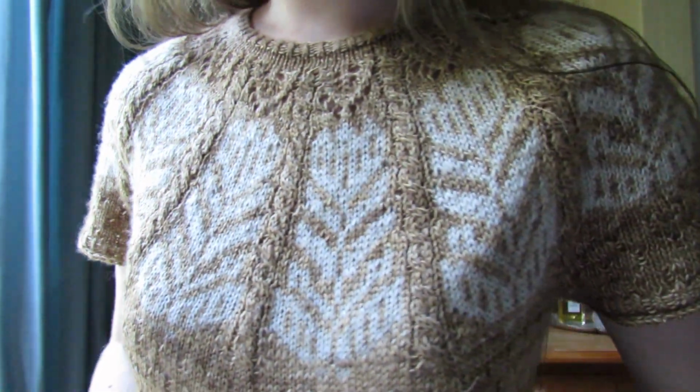I really like how it turns out. I'm very happy with it, and it's very comfortable. It gets a little bit warm because it's the hottest time of the year here in South Africa now, but it's very comfortable to wear and it's very soft with the floats on the inside. So that's my first finished object.